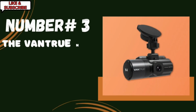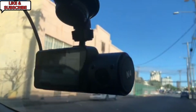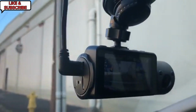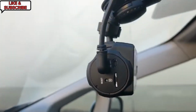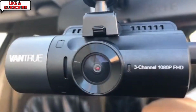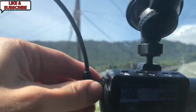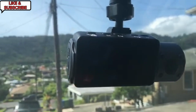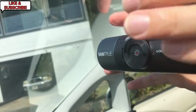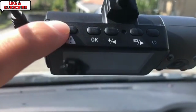Number 3. The Vantrue N4 3-channel dash cam. This powerful dash cam promises to capture every angle of your ride with triple-channel recording and high-quality features. The N4 records your car's front, inside, and rear views simultaneously at 1440p plus 1440p plus 1080p resolution. This setup offers exceptional clarity and ensures comprehensive protection, making it perfect for drivers, families, and even rideshare pros.